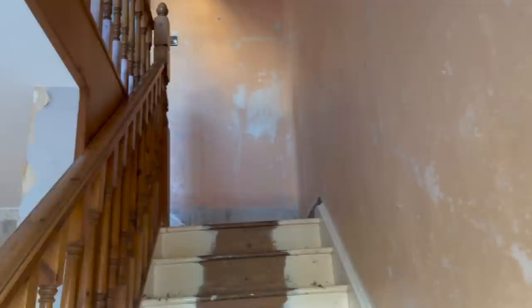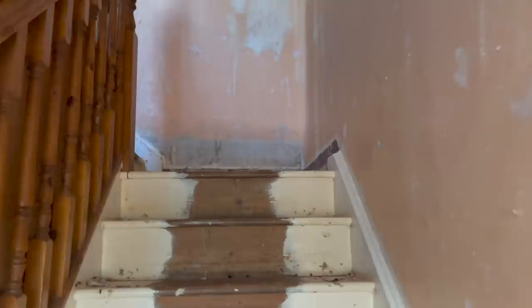But once the plastering and the painting is done, the walls will really look like they're brand new, and then you can see here the skirting boards have been removed and they're pretty cheap to replace as well, so it's going to make a huge difference.